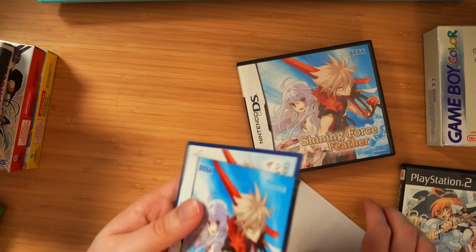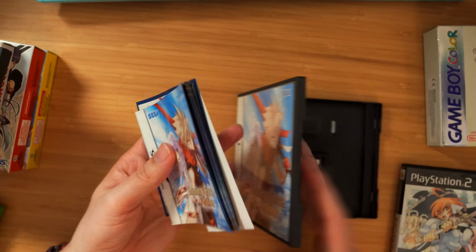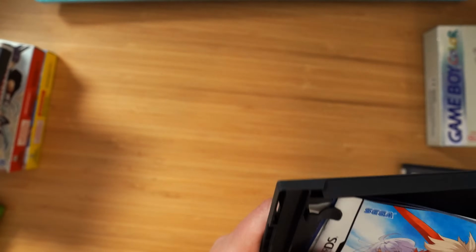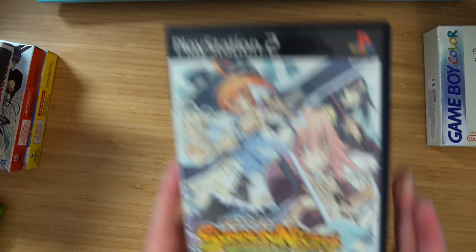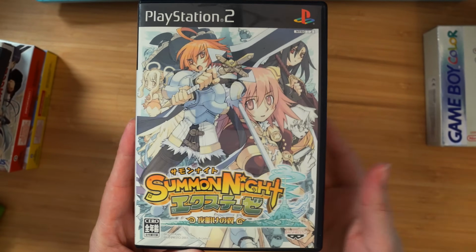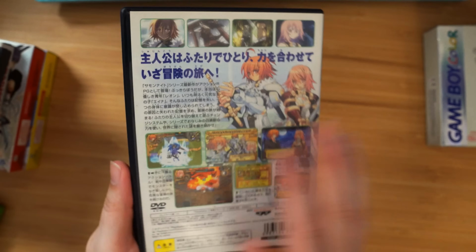The Shining Force series is pretty interesting because it spans a multitude of different genres depending on what game you're playing. There's dungeon crawlers, there's pure JRPGs, there's action RPGs, there's strategy games. So I don't really know where this one fits in the series, so let me know what kind of genre it is. And the final one, because I wanted to get another Summon Night game, this is the first Summon Night, I assume, for the PlayStation 2.